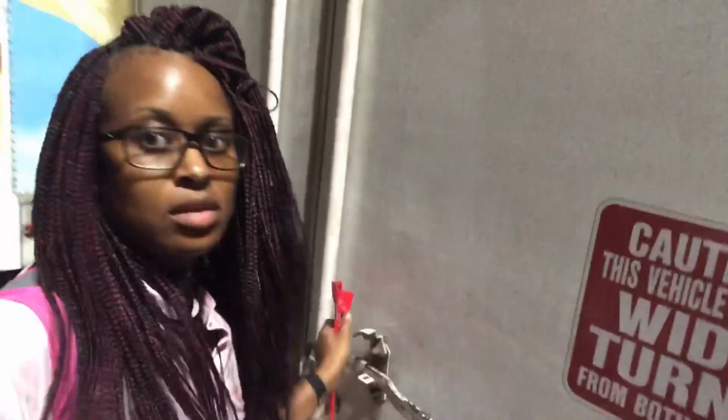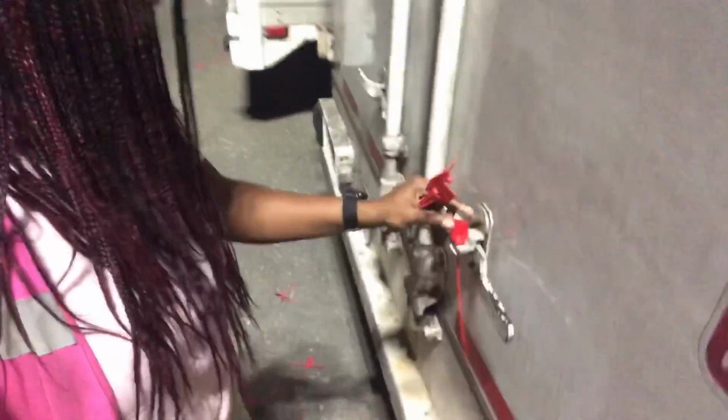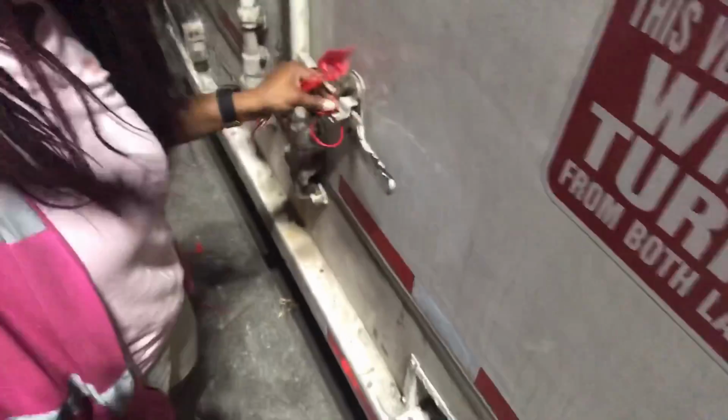So let me close this one. Bandit, dog. Gotta pull that joint tight. Gotta seal your load, you know what I'm saying? So let's go to the other side and seal the side door. We'll get the one hand band and break the seals apart.